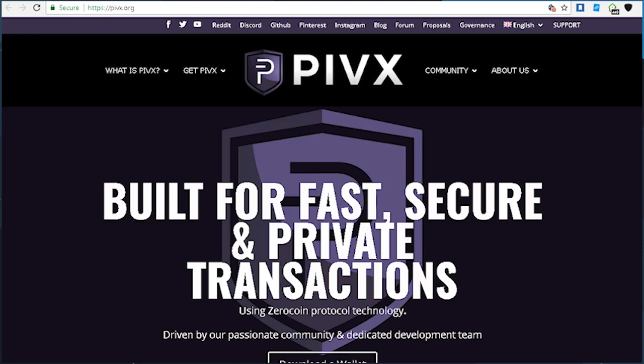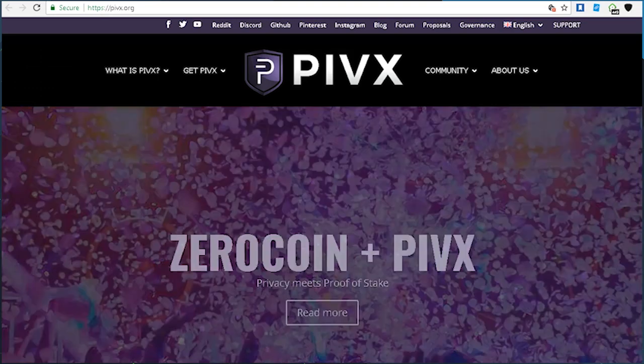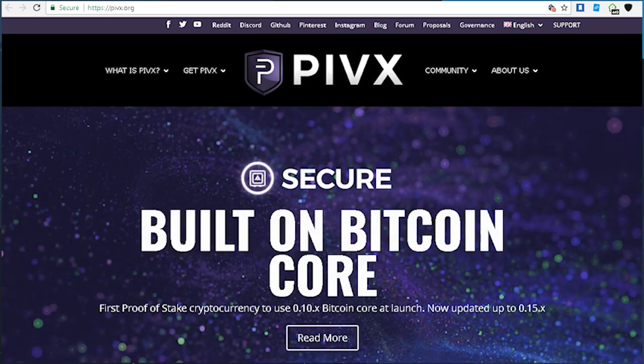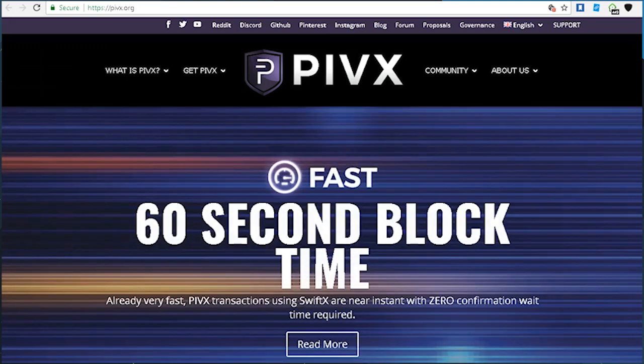Moving on to PIVX, which is similar to Dash in a way, some may argue even superior. In a way, it's also a DAO, a decentralized autonomous organization. It launched in early 2016 under the name of Darknet. After a short time, it was rebranded to PIVX, and it is allegedly the first proof-of-stake cryptocurrency with a zero-coin protocol level anonymity, making it truly fungible.